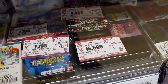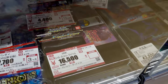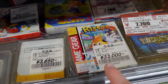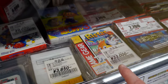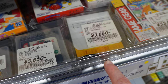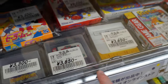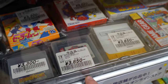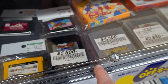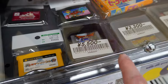Go into the Wonderswan Color. Some Neo Geo games too. 16,000. Wow. Got Terrors and Restar for the Game Gear. Pretty expensive game. 33,000. Got a Disk System game. What is this? Katobi Deshi? Or Jido? Haven't played that before. Something Katobi Student. Game Gear for Momotaro Densetsu 3. Donkey Kong, 3,300. Dragon Warrior. This is a Game Boy game? Somebody has painted it, or is it just a black shell?